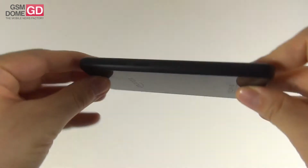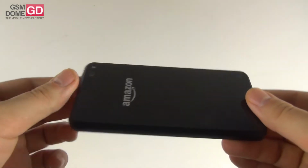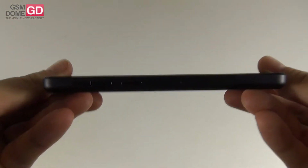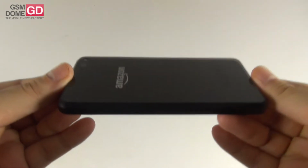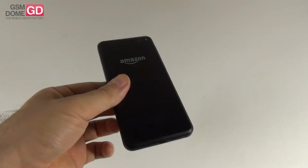Let's talk about the design. So we're dealing here with a handset that's quite thick and bulky. For its diagonal, it has a 4.7-inch diagonal, it measures 8.9 millimeters in thickness, and it weighs 160 grams, which is huge for a 4.7-inch phone. It would be normal for a phablet, not for this device.